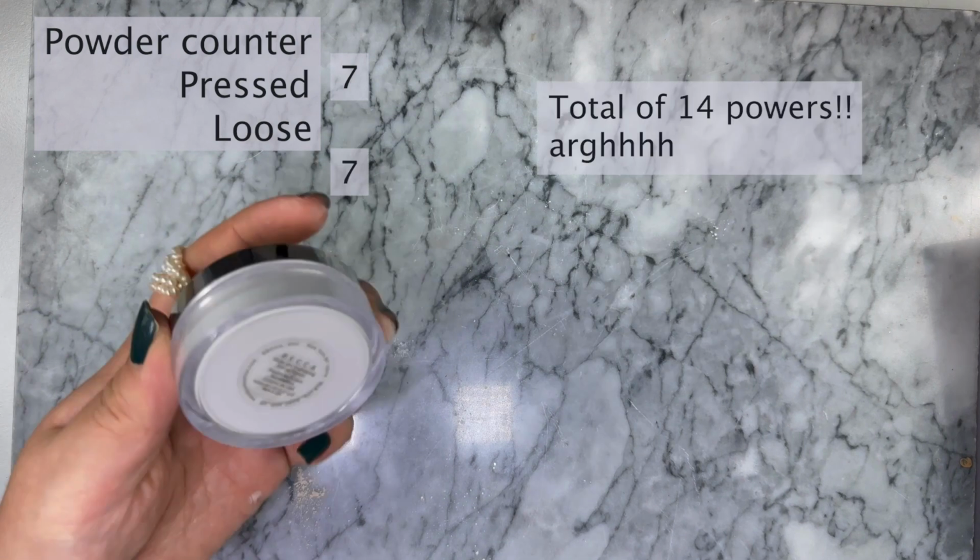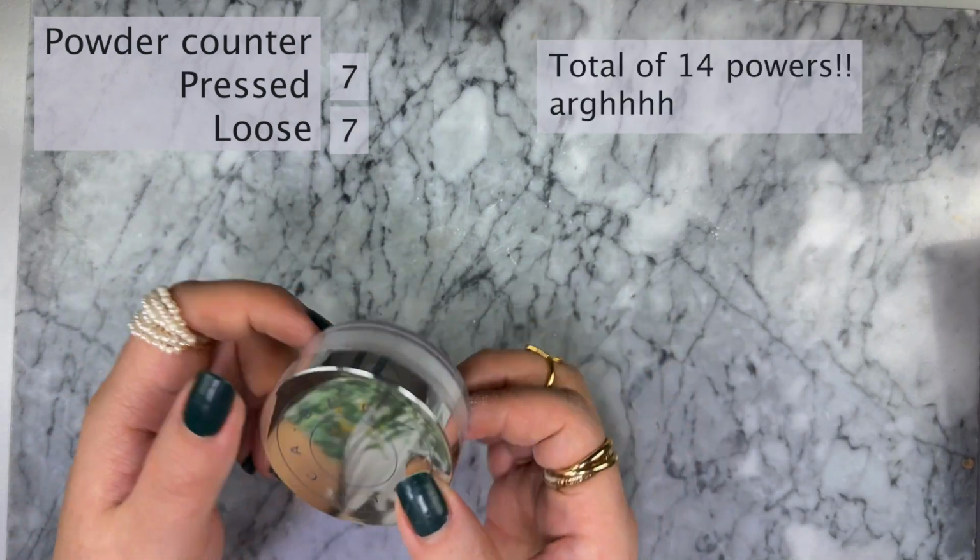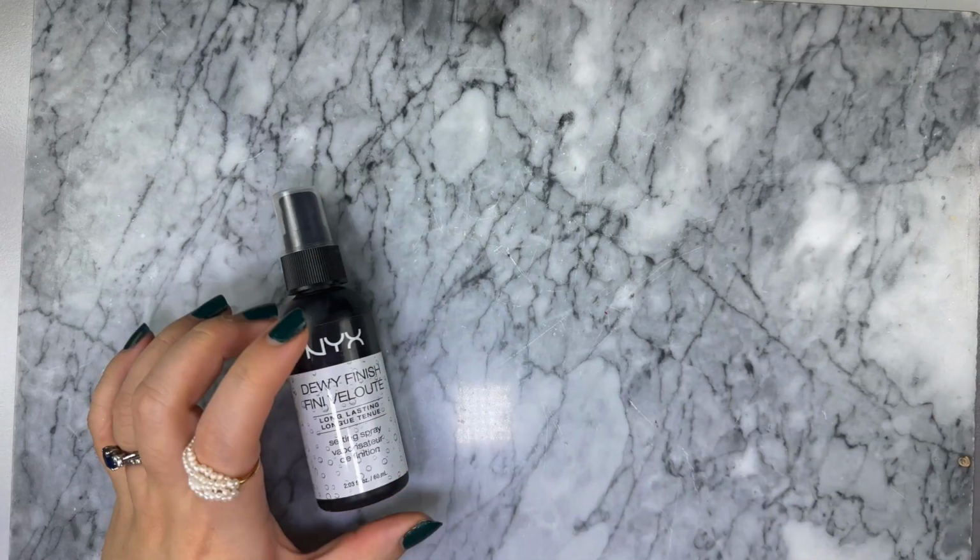And another Becca product is the under eye. So another white powder. That's good. Setting sprays.